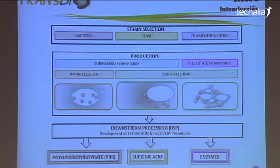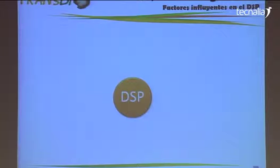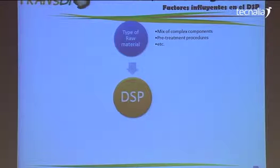That was the part of the downstream processing. There are many factors influencing the specific choice of your downstream processing, which is first of all the raw material which you are using. If you use byproducts from the agro industry, you can have a mix of complex components. You most probably will also have to do a pre-treatment. And as Thomas has explained this morning, there can be several inhibitory substances occurring during this process. So that is also something which influences the downstream process.